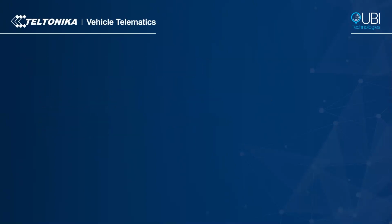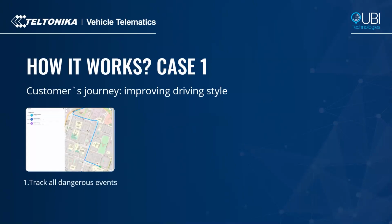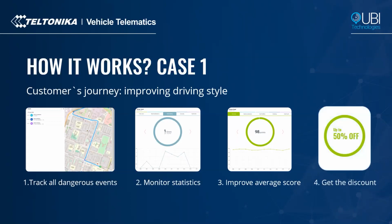Let's look at the mechanics of how it works. Let's look at our customers' journey, the customers who were improving their driving style. So they had a track of every trip with all dangerous events on the track. They were able to monitor the statistics and particular types of maneuvers that affected the total score. They were improving their average score, and finally, according to the terms that the insurance company was offering in that program, they had an opportunity to get 50% off the price of the insurance policy. So they were just working with the products of the insurance company. They loved the company, and they were staying with the company for a longer time. So this is how it worked.